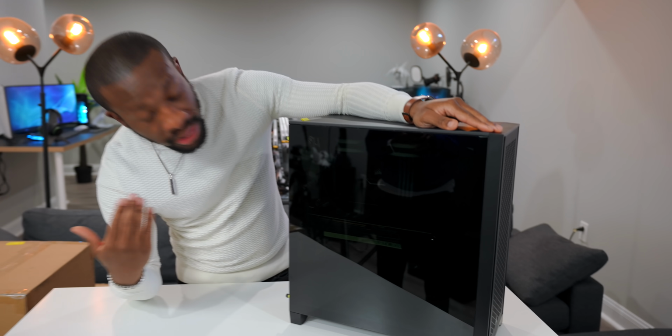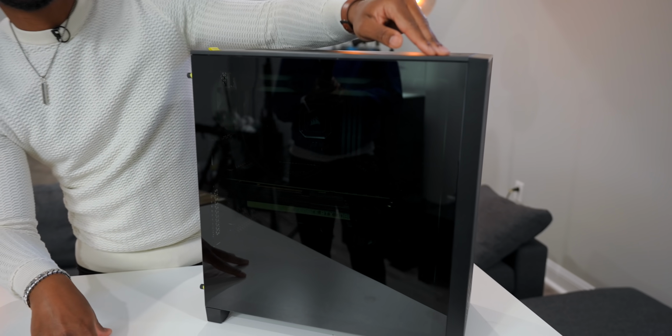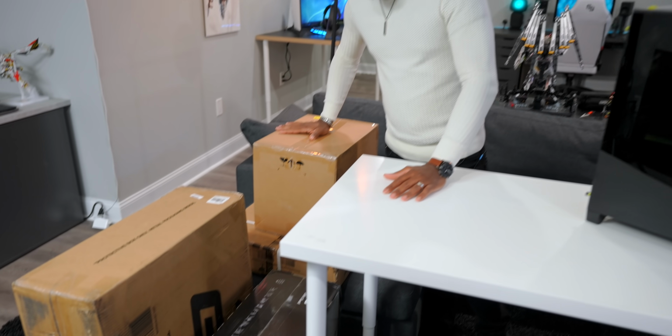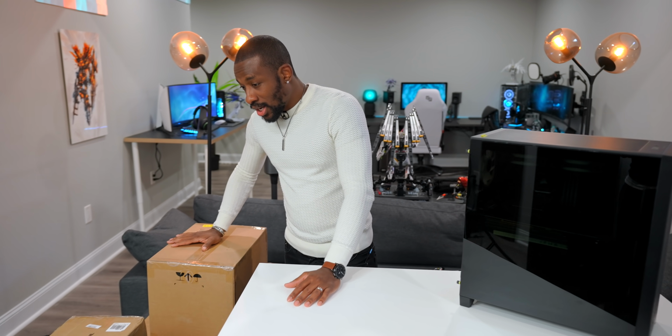So here it is. This is our gaming PC that we're gonna be using for this racing simulator. And of course, Micro Center also sent over a few more goodies to make this racing simulator happen. So let's get to building.